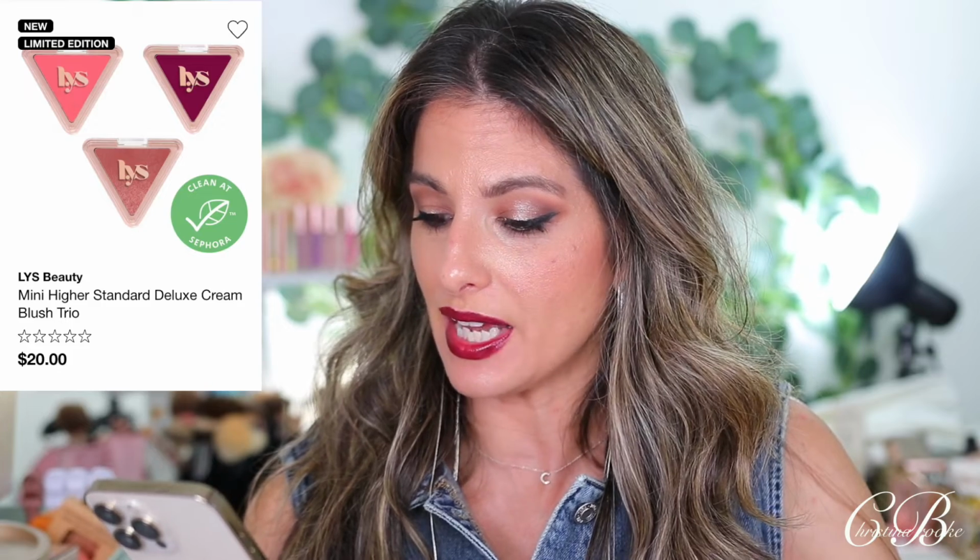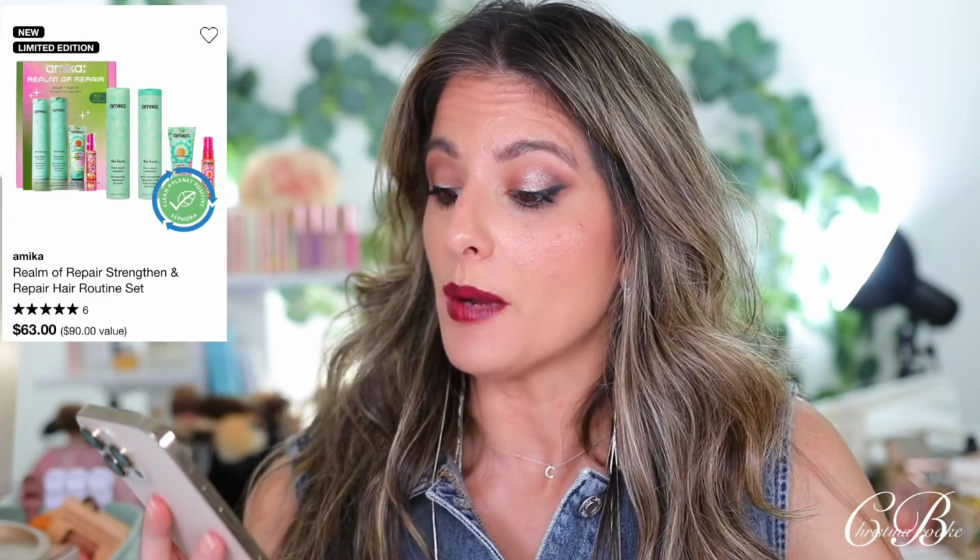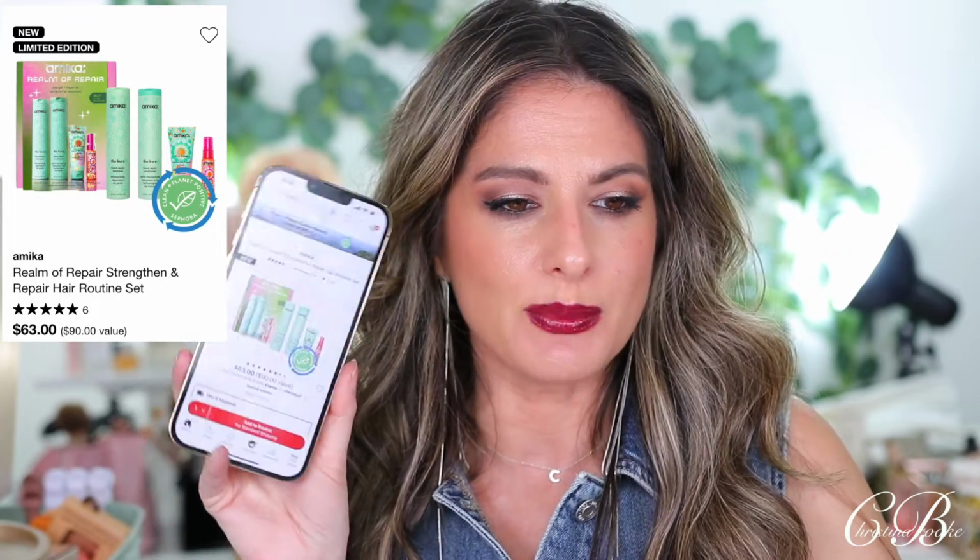That one's actually nice, I like that. So Amika's Hair Repair. I haven't tried this yet, but I actually own it. Haven't tried it yet though. $63, and it comes with all the items for the hair repair. So that's actually kind of like a cool gift.